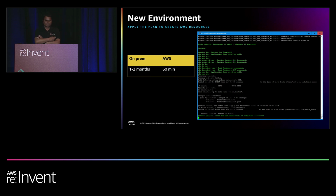Once we are happy with the plan, we run the apply command. This will create all the necessary resources along with all the automations needed for the application to set up. We used to take almost 1 to 2 months to create new environments manually. But now we can create new environments within 60 minutes, with all the security built in and without any manual intervention.